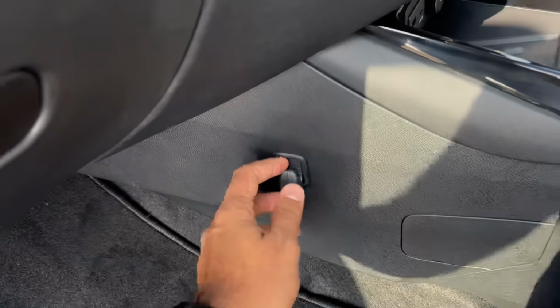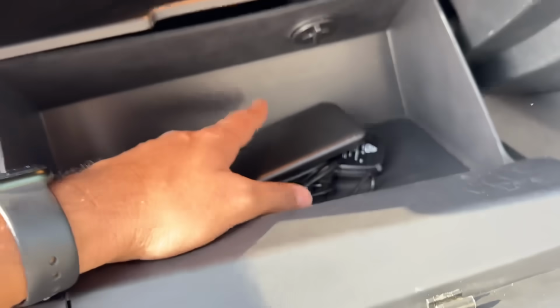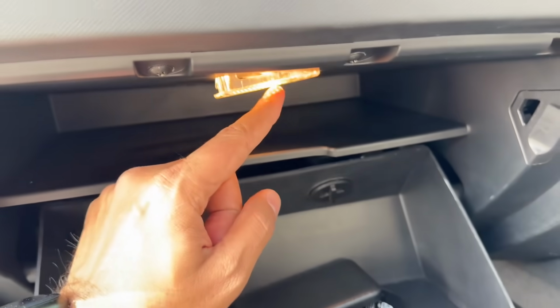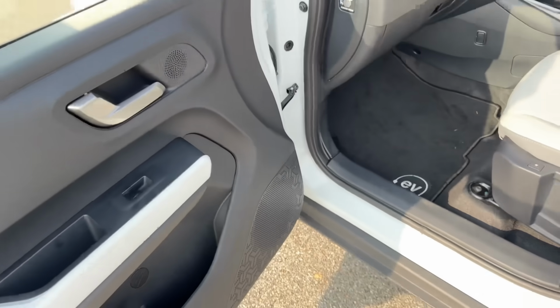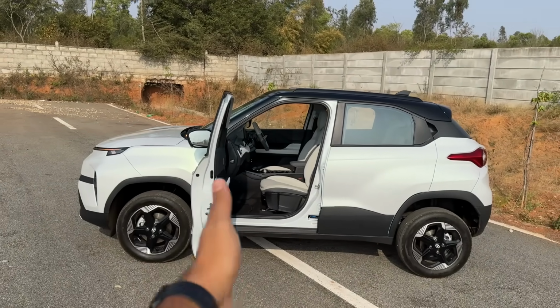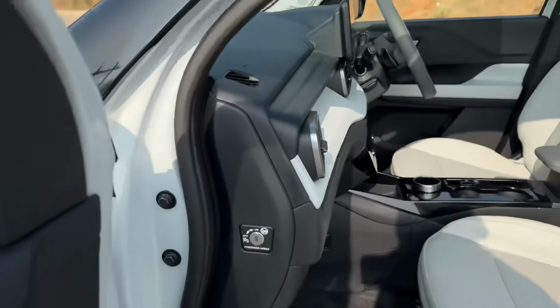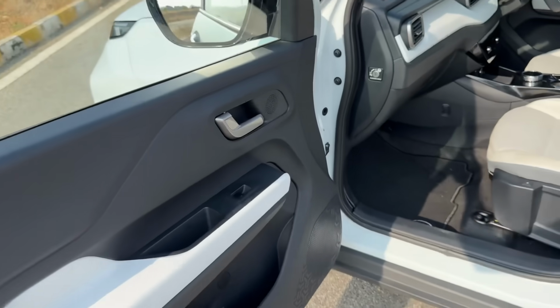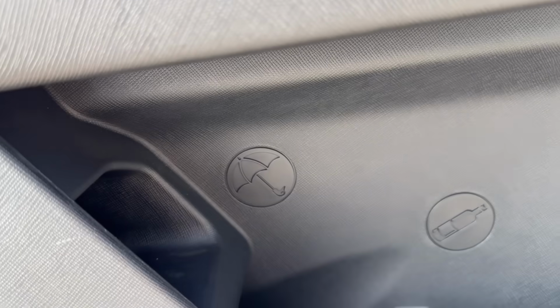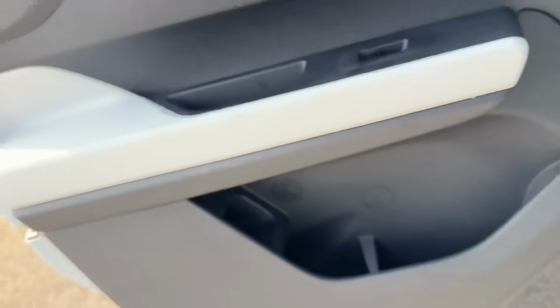It has a hook here, which I'm trying to shut, and the glove box has an Easter egg here with the rhino, and it has a shelf on the top, cooling function and a light as well. Says .EV right there. Doors open 90 degrees. So yes, it is basically having 90-degree opening doors for all the doors. You can turn off the passenger airbag from here, and it gets an umbrella holder along with a bottle holder right there. So this is the umbrella holder.